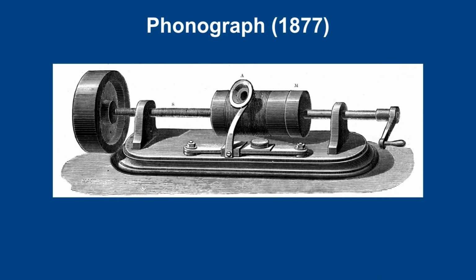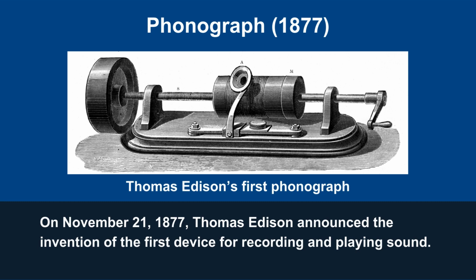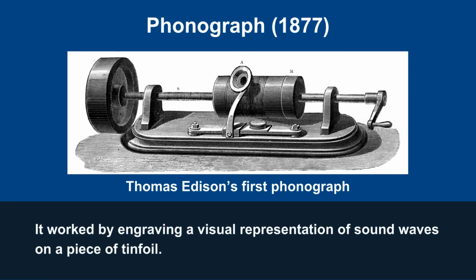Phonograph, 1877. On November 21, 1877, Thomas Edison announced the invention of the first device for recording and playing sound. It worked by engraving a visual representation of sound waves on a piece of tinfoil.